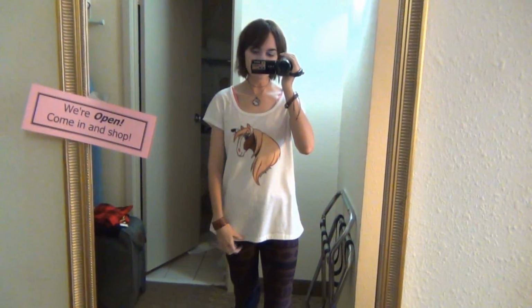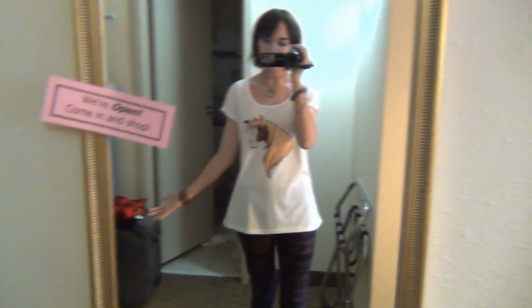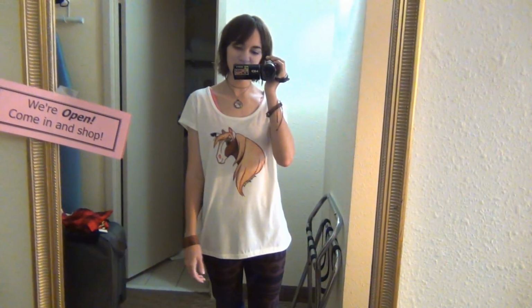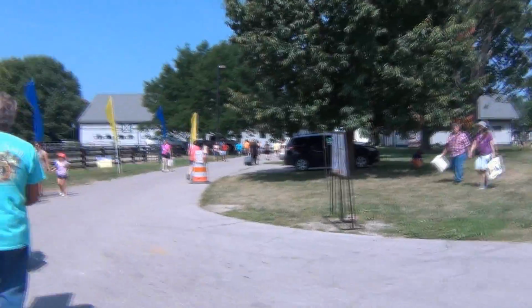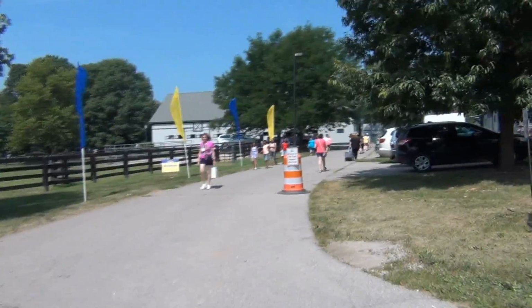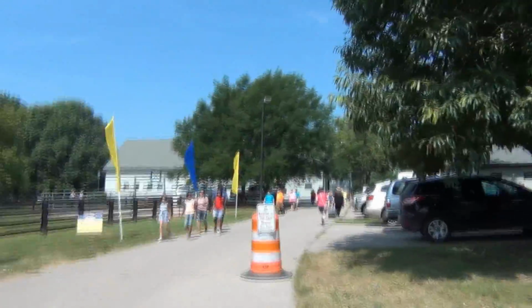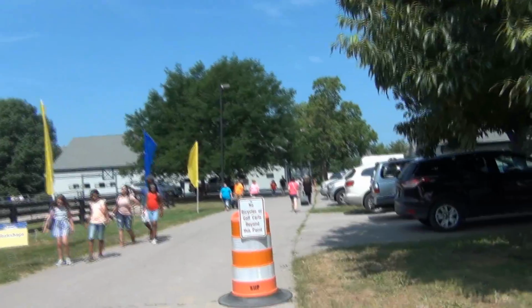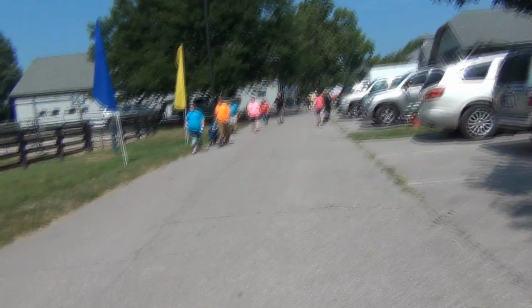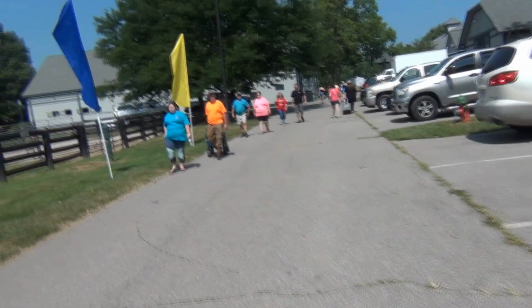It is Saturday, and this is my Saturday outfit, which is basically themed to Rain from Spirit Stallion of the Cimarron. We're back at the horse park. We came a little later than we probably should have, so it's already starting to get hot. We're now gonna go check out the dioramas, see which ones won, and take some pictures of them. See what else we'll do before the YouTube meet later today.